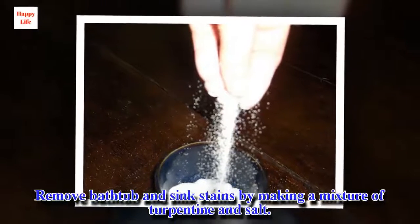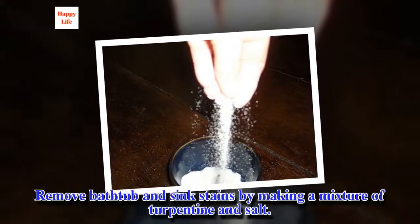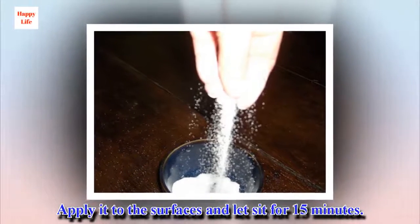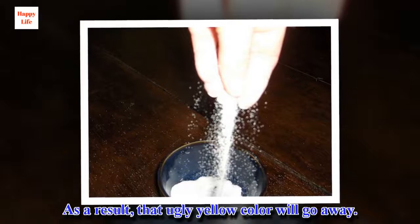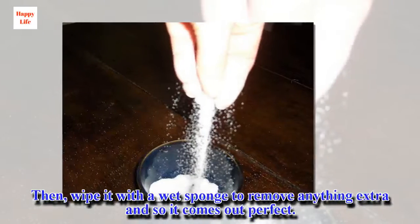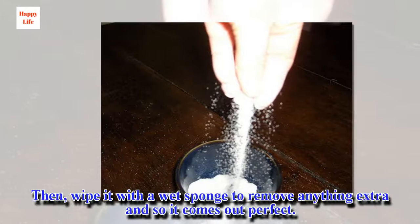Remove bathtub and sink stains by making a mixture of turpentine and salt. Apply it to the surfaces and let sit for 15 minutes. As a result, that ugly yellow color will go away. Then, wipe it with a wet sponge to remove anything extra and so it comes out perfect.